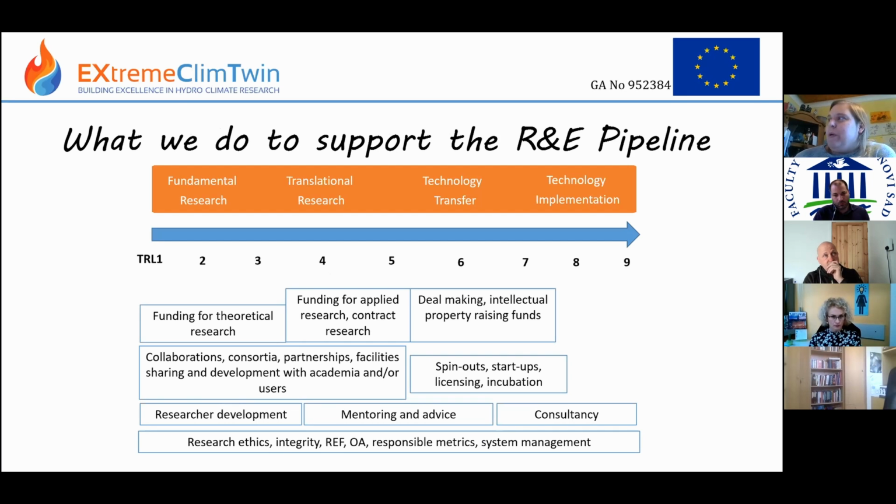So we support what we call the research and enterprise pipelines. Hopefully most of you are familiar with TRLs, technology readiness levels, because the EU uses that quite a lot on their work programs to give you an idea what kind of activity they're targeting the call at. So it goes all the way from 1, which is a really fundamental idea around theoretical research, all the way up to 9, which is effectively having a product or a service that you can sell on the market. And we support this the whole way through between the different parts of the office. And you can see the types of activities that we support under that at different points during the process.